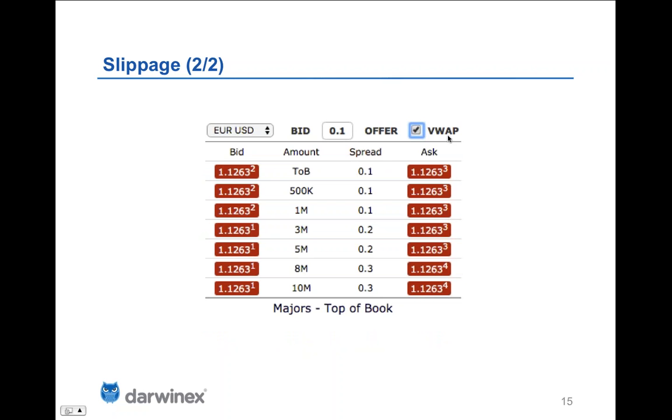This brings us to the concept of volume-weighted average price, which is another way of describing slippage. If I want to trade at the top of book, where there's, say, up to half a million, then I know the spread is 0.1. But if I want to trade, say, 10 million, then the spread for 10 million is not 0.1, but 0.3. I've been slipped by 0.2 pips as I grew the volumes.